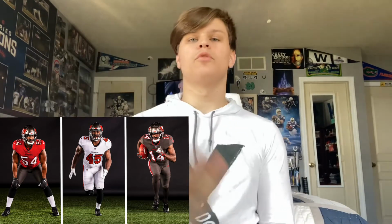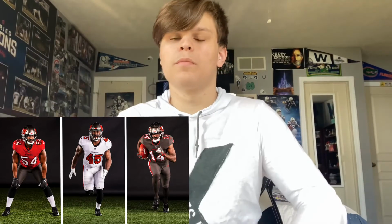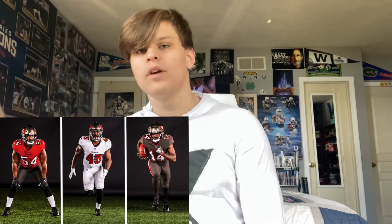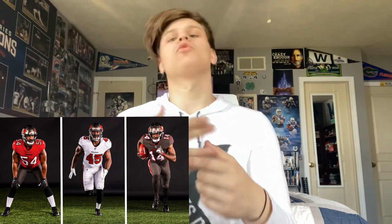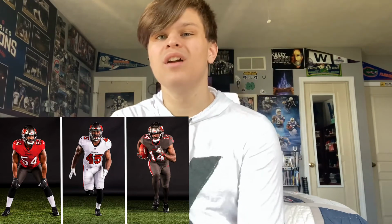Which makes them release basically their old uniforms before the old uniforms before, if you understand what I'm saying. So, once again, it's just kind of meh for me. I do appreciate the pewter gray, but I think you need to put some creamsicle orange into your uniforms, just a little bit. For example, this concept I think looks amazing.